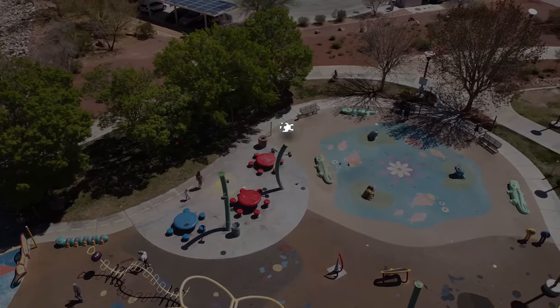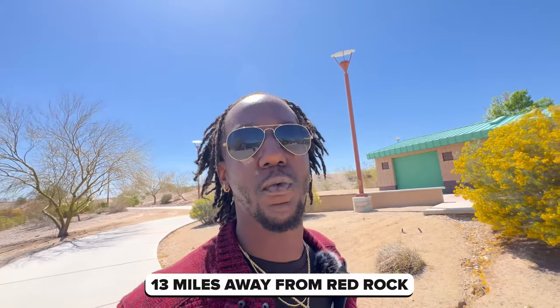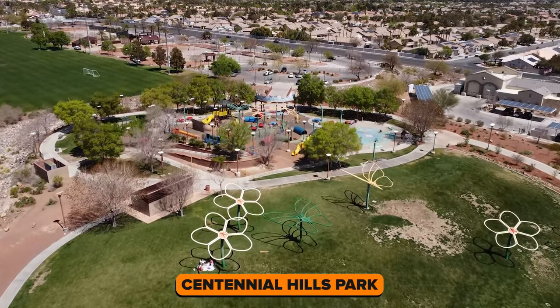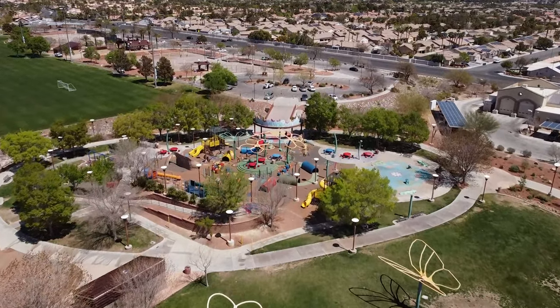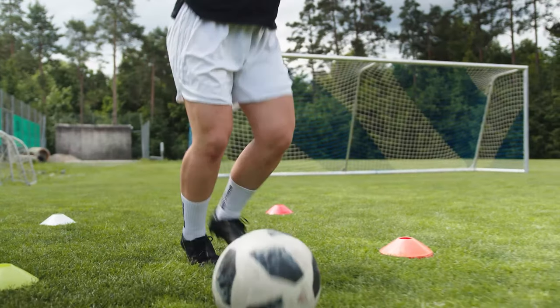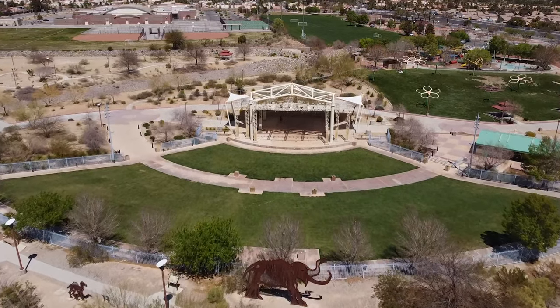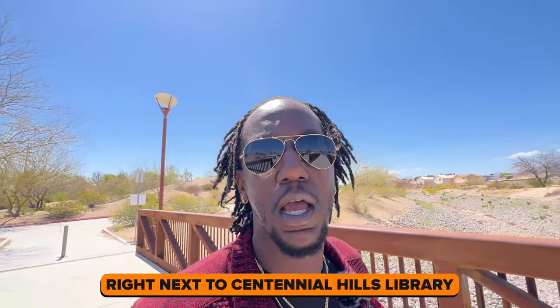Now let's move on to the number 3 reason why you should move to Centennial Hills, which is recreation. When you live in Centennial Hills, you're only about 25 miles away from Mount Charleston, as well as 13 miles away from Red Rock. And speaking of recreation, I'm currently walking around Centennial Hills Park. This 120-acre regional park has everything from dog parks, splash pads, volleyball courts, soccer fields, baseball fields, you name it, this park has it. There's also a grass amphitheater with seating for 3,000 people. A fun fact about this area is it used to be called Deer Springs Park, and it was built on an inverted riverbed. You can find this park right next to the Centennial Hills Library, which makes it a great place to come after your kids finish their homework.